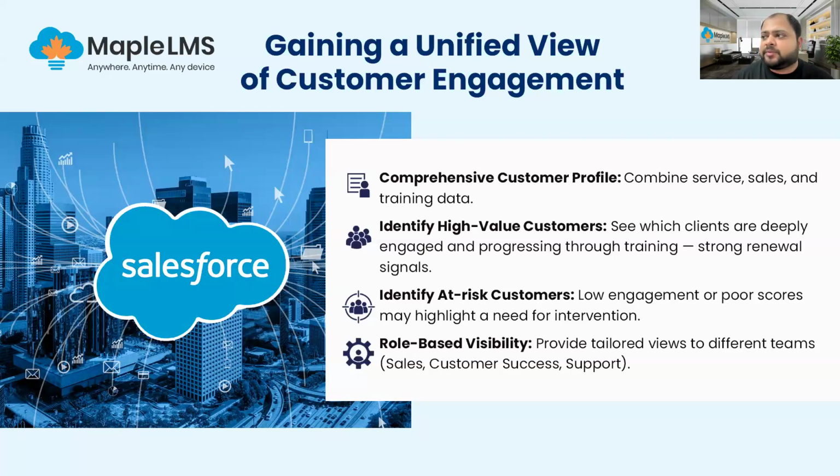Also, role-based visibility. So we could provide tailored views to different teams. So you may have a sales team, support team, customer success team, and maybe a unified view will give them a holistic view or give them the insights that they need to retain your customers or to drive customer success.